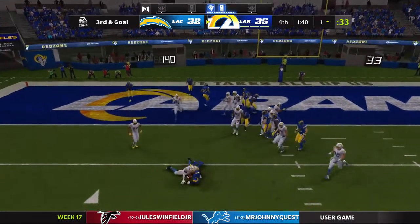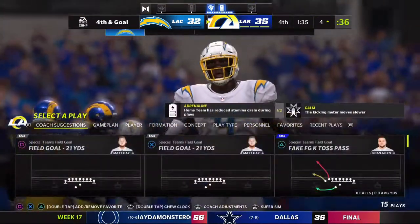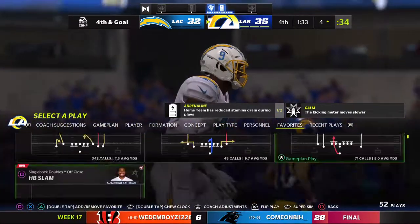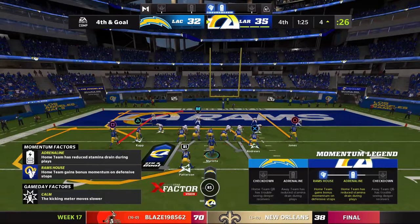They'll keep it on the ground. Patterson, well, they hit him in the backfield, and he will not escape. And that is not going to get it done. Nothing doing there as the 13th play of the drive proves to be unlucky. No movement from the field goal unit.